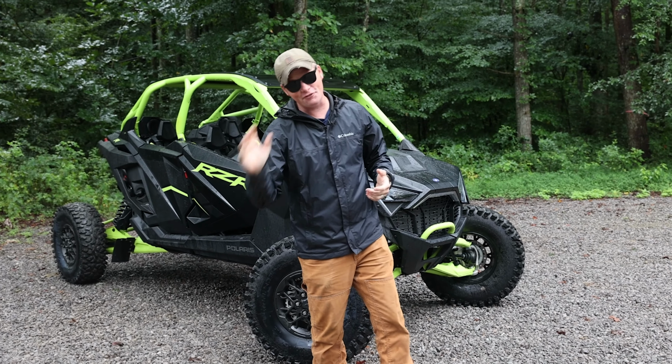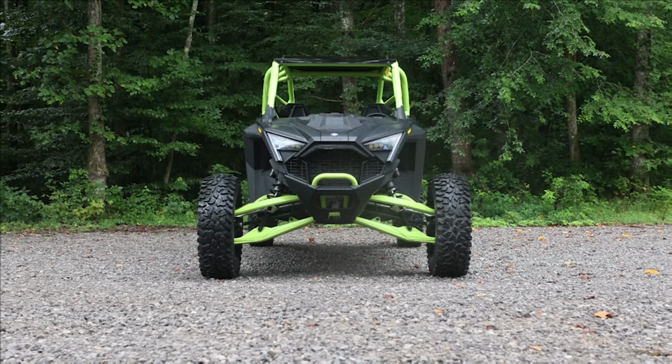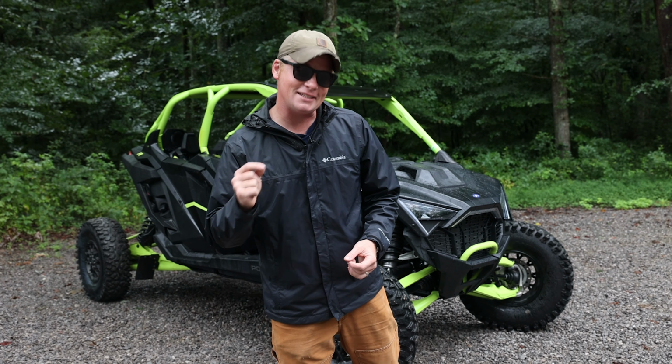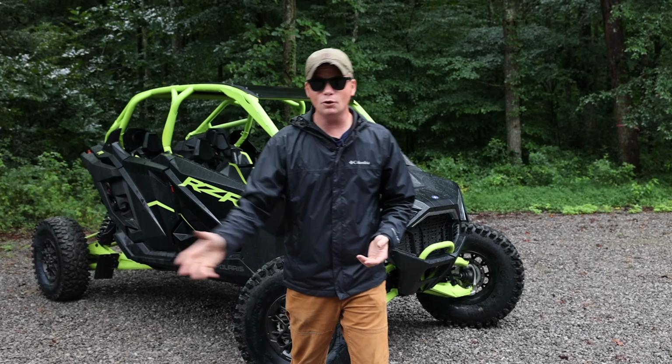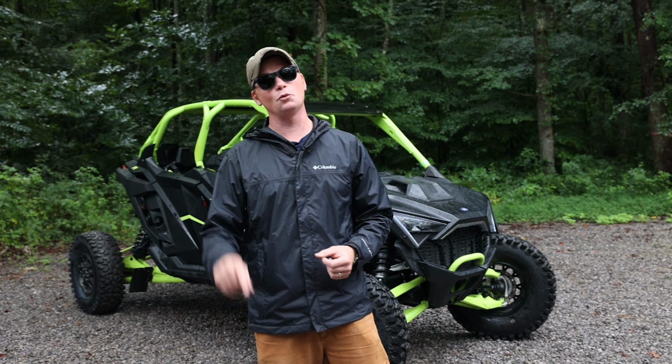A very, very rainy day at Windrock Park, and we are here with the 2024 Polaris RZR Pro R 4 Ultimate. This is the absolute top of the heap for performance four-seat side-by-sides. And today we're gonna give you everything you need to know about this machine. We're gonna go over every inch to show you exactly what the numbers on the spec sheet mean in real life, and we're gonna start with price.